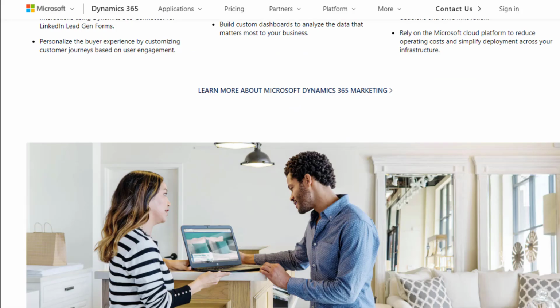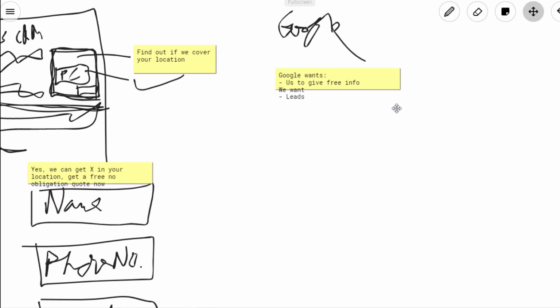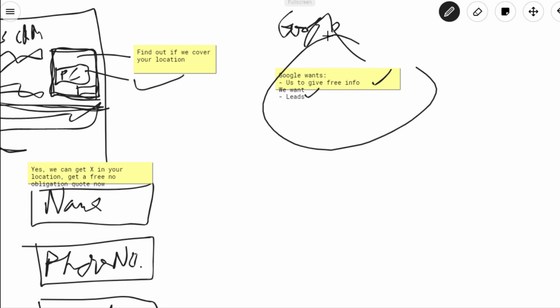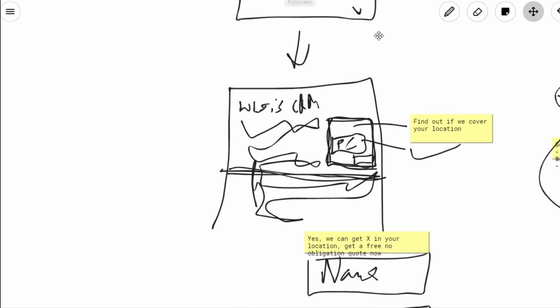So we're giving Google what they want, and we want leads. Because if you ain't getting leads, your business ain't growing. So if we can tick both of these boxes, then we are winning. See what I'm saying? That's why this strategy is bloody brilliant, and why if you're not using this, you are seriously missing out. Hopefully this makes sense.